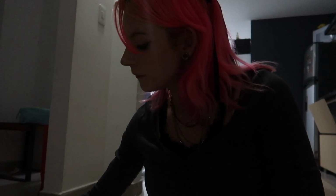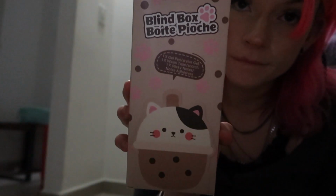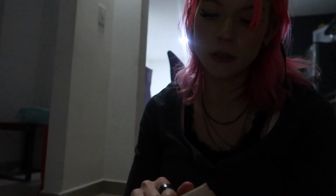I also got a mystery box pen. I guess not. It's fine. Alright. So here's going to be the blind box. It's supposed to bring gel pen, washi tape, sticky notes, and note adhesive, I think. Okay, let's open this and see. Alright. It is going to be milk tea series.